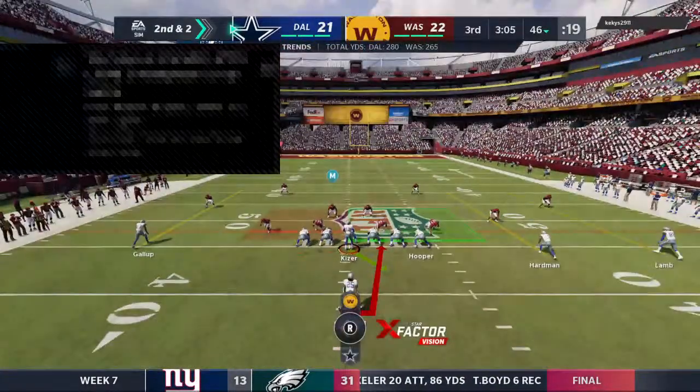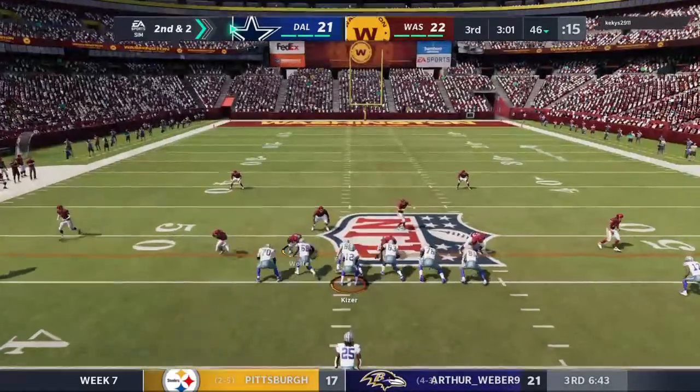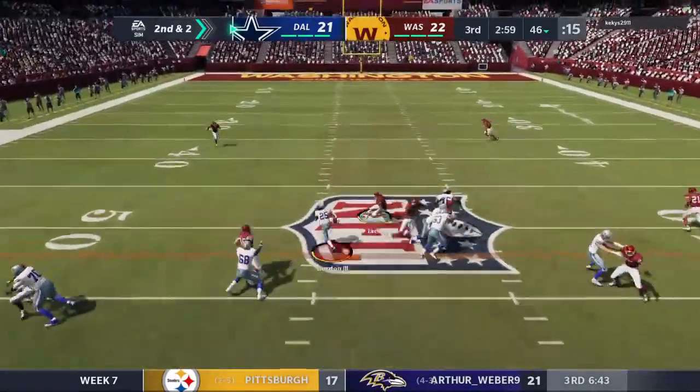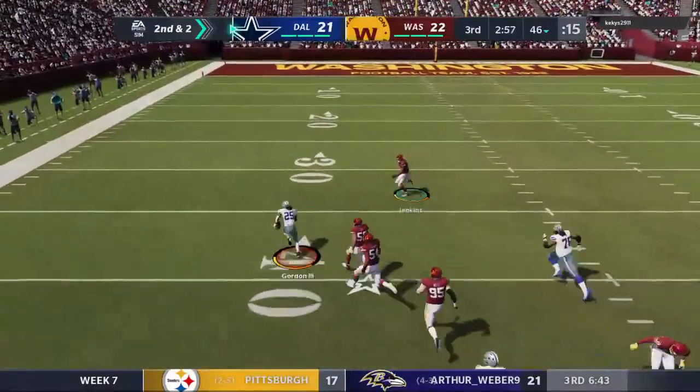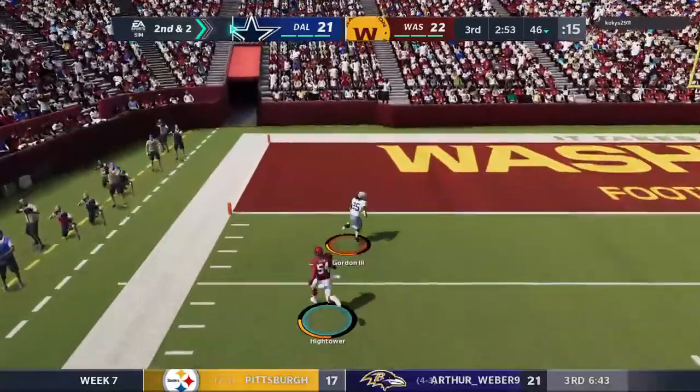8 yards the tally on that first down run. Here's 2nd and 2. This is Gordon as they go to him again. He's got the first down and more inside the 40. There goes Melvin Gordon.